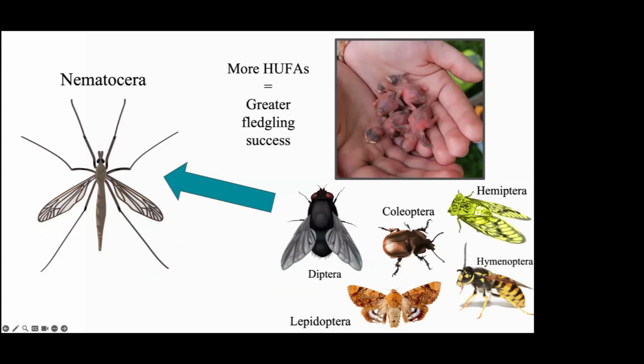And they are associated with what we call highly unsaturated omega-3 fatty acids. These are chemicals that the tree swallows rely on very heavily for their nesting development. This includes immune system, nervous system, and overall better fitness. Our study also incorporated Diptera, beetles, Lepidoptera, Hymenoptera, wasps, bees, ants, and Hemiptera, which are true bugs. But our focus was really on Nematocera.